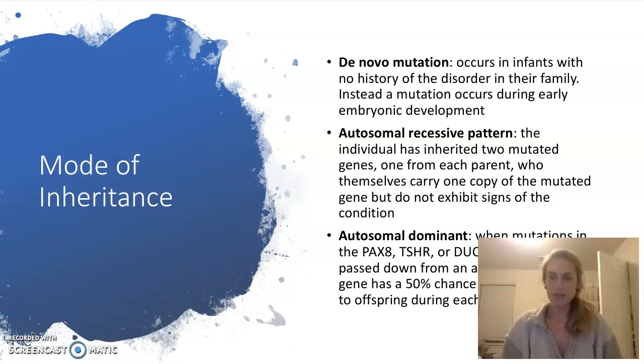It's inherited a couple different ways. The main mode of inheritance is de novo mutation, which means that it occurs in infants with no history of the disorder in their family. Instead, a mutation occurs early in embryonic development. The second mode of inheritance, and the most common, is the autosomal recessive pattern. This means that the infant has inherited 2 mutated genes, one coming from each parent, who themselves carry 1 copy of the mutated gene, but do not exhibit signs of the condition.